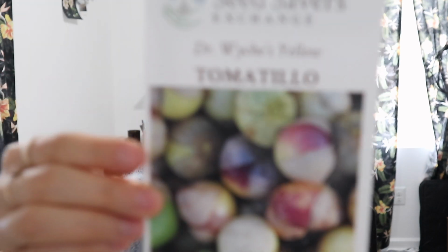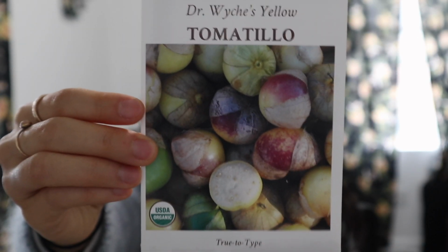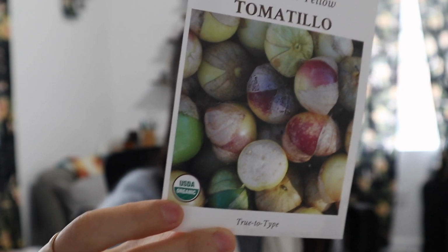Next I have a tomatillo variety called Dr. Weitsch's Yellow. The only other tomatillo we've grown in the past is a green tomatillo, and these yellow ones, which also have a blush of purple where the sun hits them, I think are supposed to be sweeter than the green ones because green tomatillos are a little bit tart and tangy. They're really good for salsa verde and other kinds of sauces or salsas, but I do tend to like to eat tomatillos raw sometimes, kind of like the way you would eat a tomato. I like to just slice them in half and eat them that way.